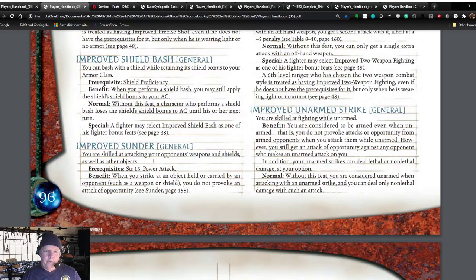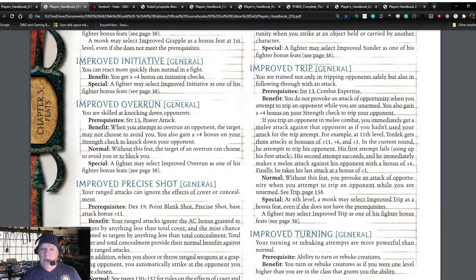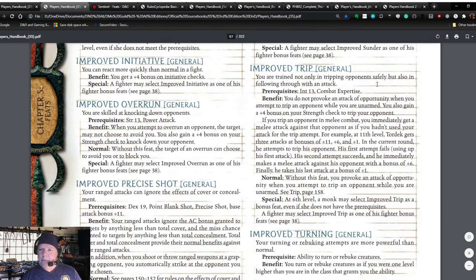Where's the improved trip? There we go. You're trained not only in tripping opponents safely, but also in following through with an attack. So you don't provoke an attack of opportunity when you attempt to trip an opponent while you are unarmed. You also gain a +4 bonus to your strength check to trip your opponent. If you trip an opponent in melee, you immediately get a melee attack against the opponent as if you hadn't used your attack for the trip attempt.